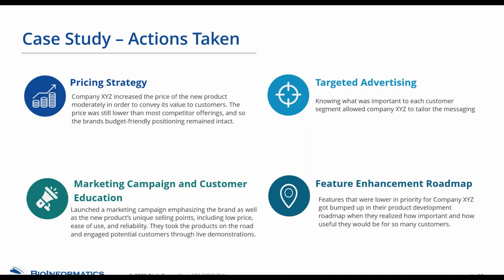On the brand awareness, they realized that they really needed to invest in increasing awareness. So they launched a marketing campaign. They took these products on the road and got them in the hands of potential customers, did demonstrations. And then they were able to target the messaging of advertising to different customer segments now that they knew what the differences were and the importance to the different customer segments.